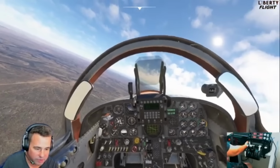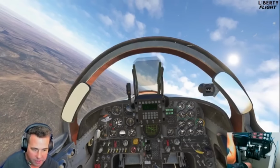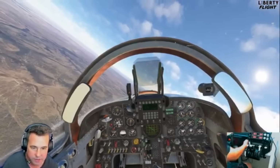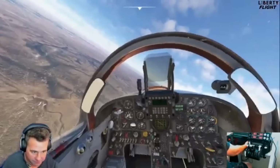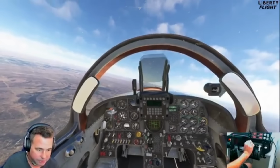The way it handles is amazing. The ground handling is really good so far. The air is very good. DEIMOS did a fantastic job with this aircraft and flight dynamics on it. Fantastic so far. I love it. Let's try some more fun stuff with this thing.